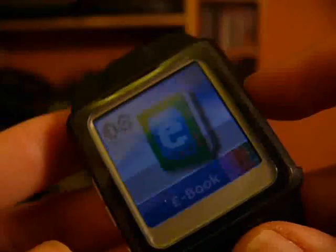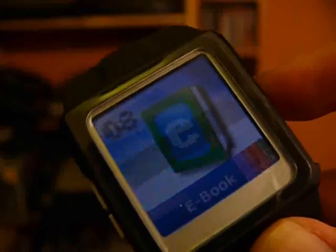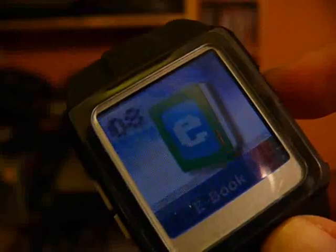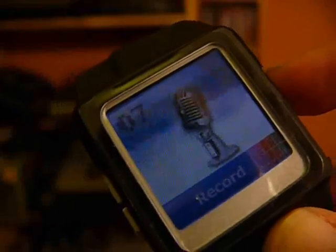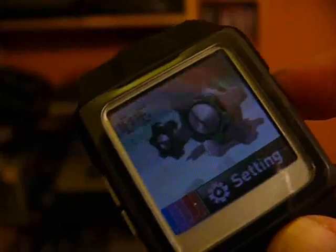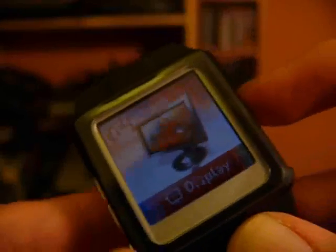It will display ebooks. I think they have to be text files, probably. I'm not entirely sure, actually. I haven't used that. Don't want the time. You can record audio, apparently. I haven't bothered with that. Settings, we won't bother looking at that. Time, seen that. Display. Okay, this is quite cool.